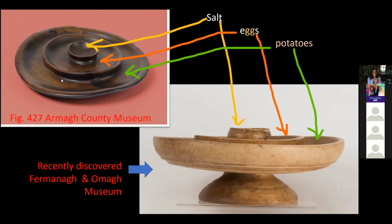And I had a very strong hunch that this was something that would have been common, even though I only found one and found a photograph of another. I published this as figure 427, and then subsequently afterwards, as a kind of an affirmation, a lovely one turned up in Fermanagh and Omagh Museum, and this is their photograph of it. And when you look down on it, you can see lots and lots of little marks, which I think are the marks of fingernails, which is wonderful. And this one is supposed to be for salt in the middle, eggs in the middle section, and then potatoes around the outside, and it's nicely raised and it has a hollowed base. So this is all one piece as well, made by a wood turner.